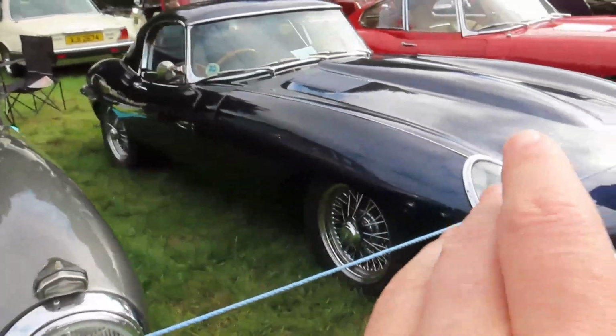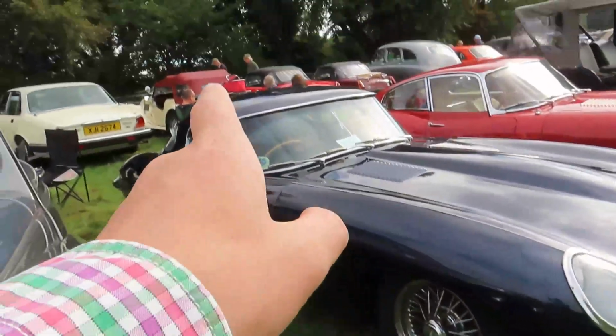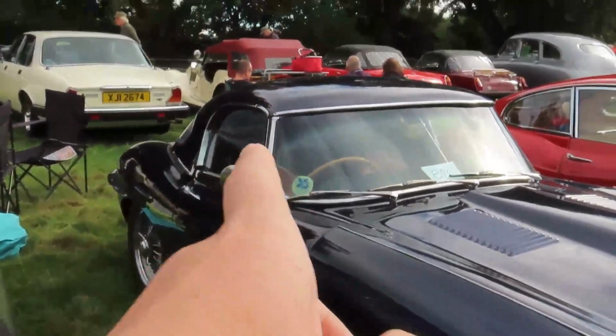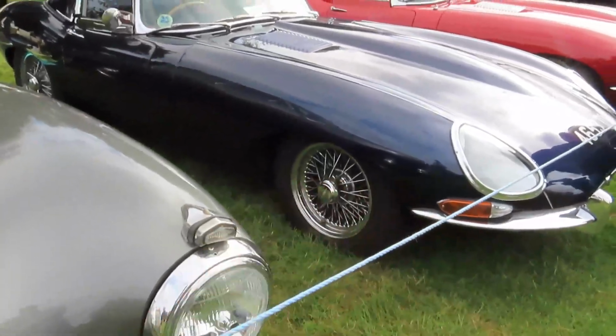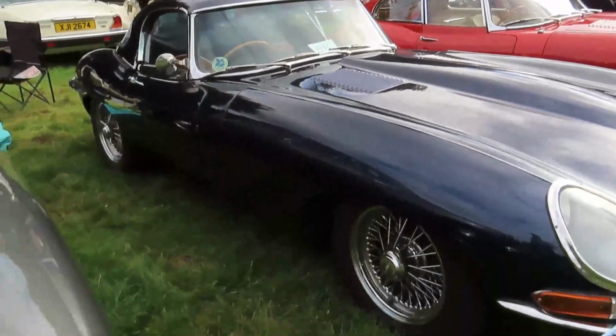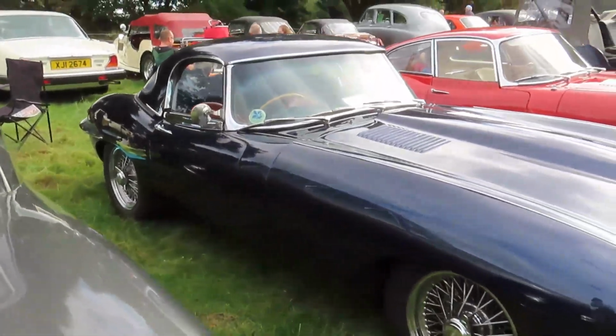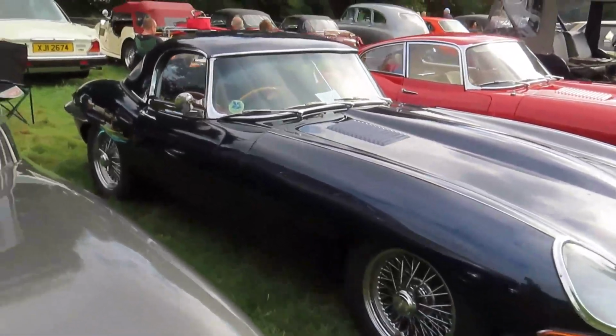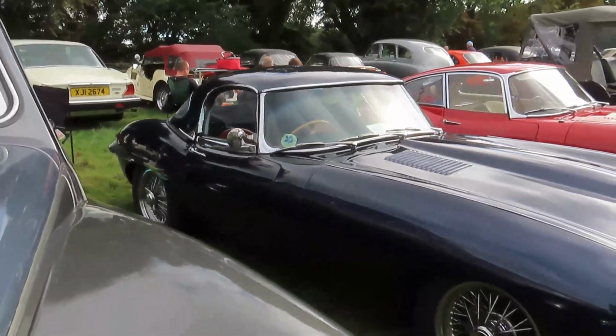Now we've got what I haven't seen before, a Series 1 E-Type convertible with a removable hardtop. Now that looks beautiful, doesn't it? The E-Type is already a gorgeous car, but with that hardtop, that really sets it off. Almost makes it look like a lightweight E-Type in a way. That does look really, really good. That's probably the best E-Type I've ever seen. That's really, really lovely, that.